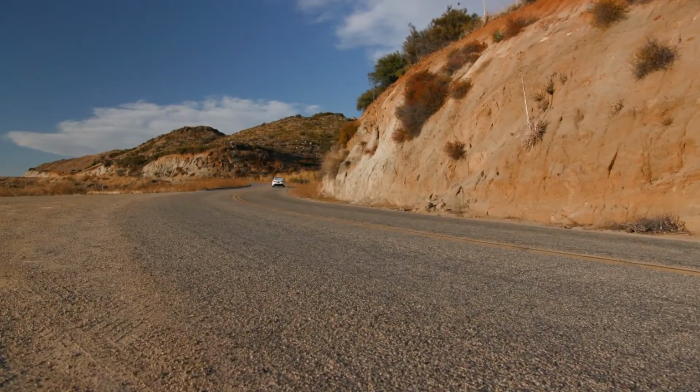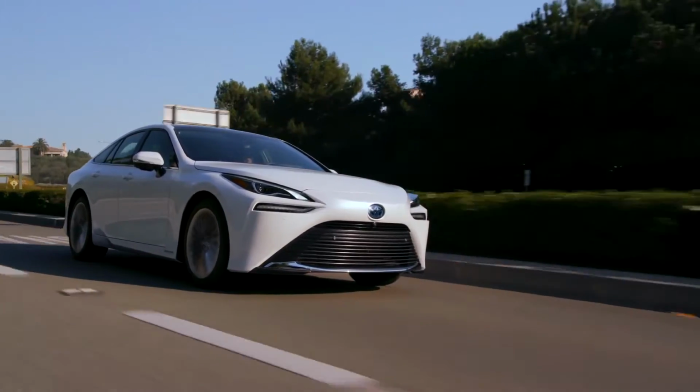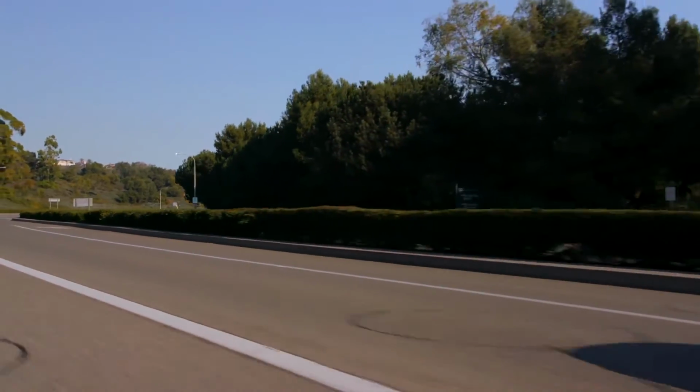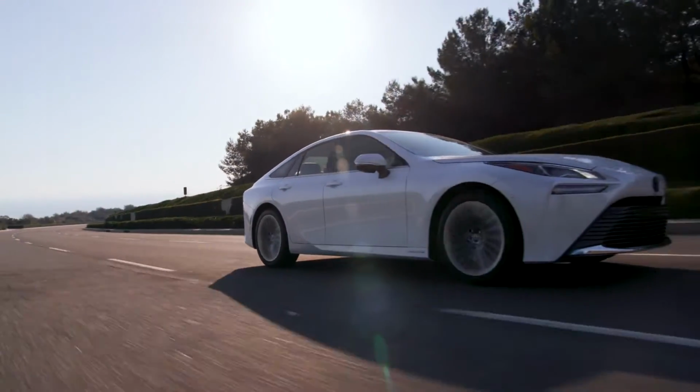With the increase in power, the Mirai's acceleration from 0-100 km/h has improved by 0.6 seconds to 9.0 seconds. Top speed is 175 km/h. Refueling takes just 5 minutes or less.